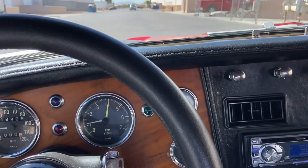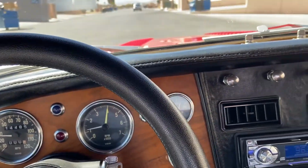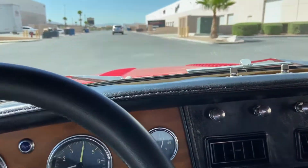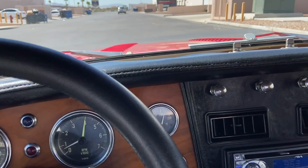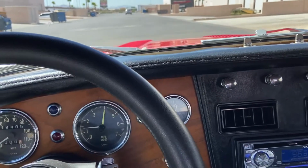The steering is very pleasant. It is not difficult to turn the steering wheel whatsoever. And the brakes, which we'll hit right now, stop you really quick. They're wonderful to press. They're there for you. It's good support. This is a nice ride.